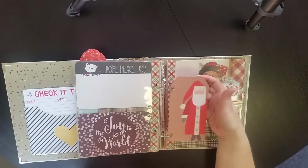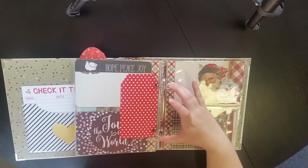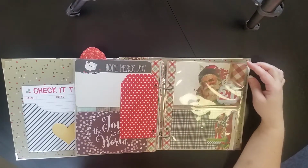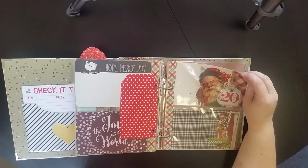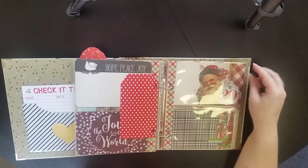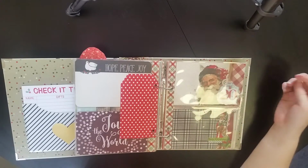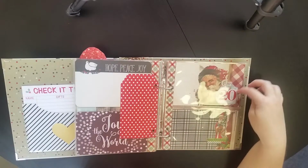Then this little Santa came with the binder, so I've got him there. I can stick photos on there if I want to, or even journal. The next page is another 4x6 insert page, and these are the Simple Story snap cards. So you've got the beautiful vintage Santa there, which I think is adorable. And then I just glued down the number 20.